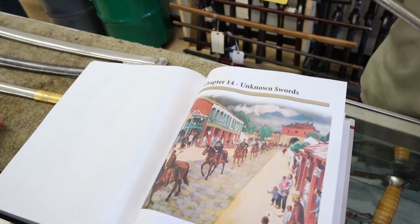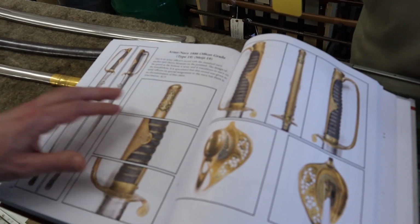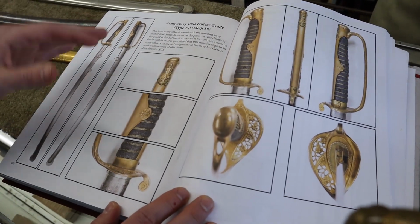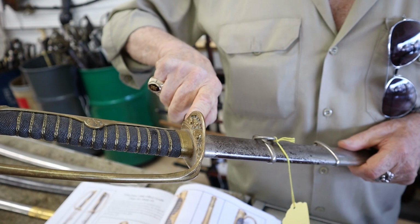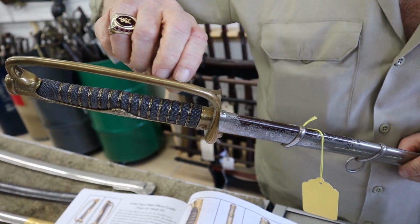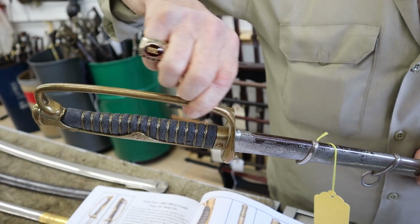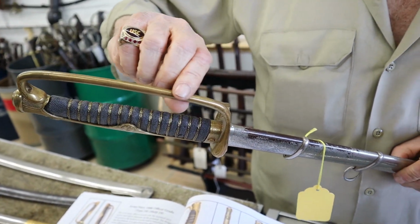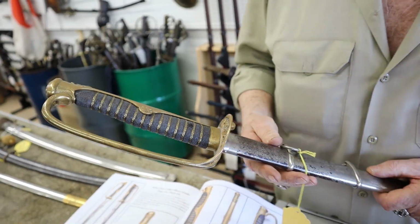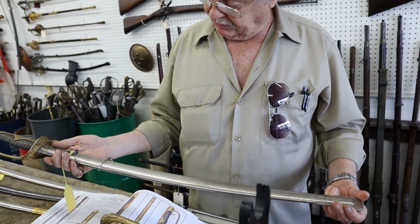A chapter on unknown swords. And so, you mentioned in here that the design is Army, but it transitions to Navy. Yeah, the same thing you just said here. This is Navy. And all this decoration here, that's all strictly Army. But you see here, the Army ones have a groove that follows this line all the way up around here. But this doesn't. And the Navy has this solid bar. And this design here is Navy, not Army. But the rest of it is basically Army.